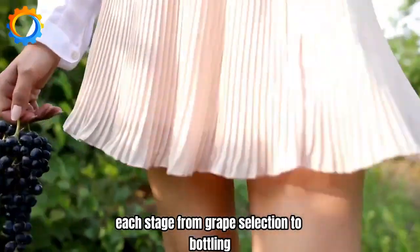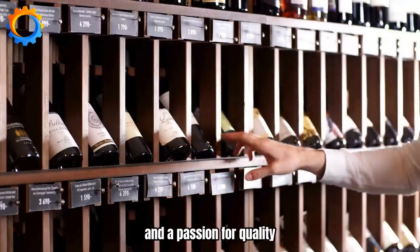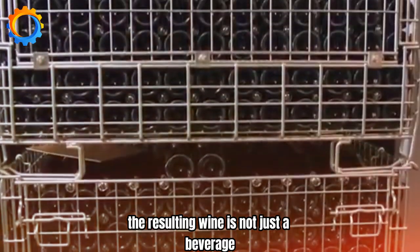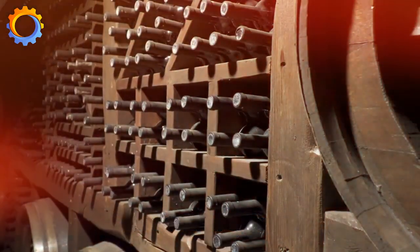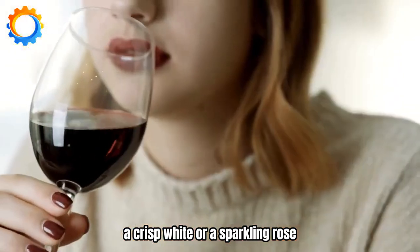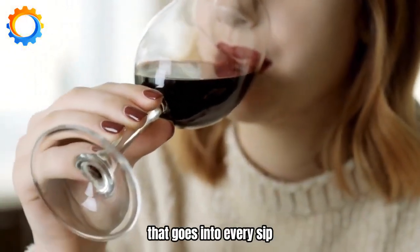Each stage, from grape selection to bottling, requires meticulous attention to detail and a passion for quality. The resulting wine is not just a beverage but a reflection of the land, the climate, and the dedication of the people who craft it. Whether you're enjoying a bold red, a crisp white, or a sparkling rosé, take a moment to appreciate the artistry and tradition that goes into every sip.